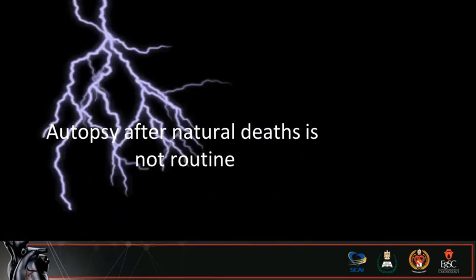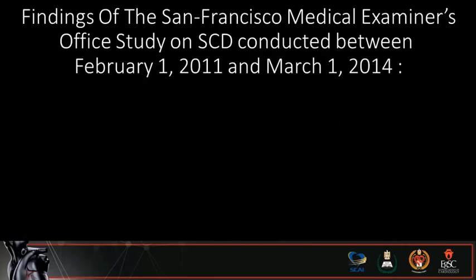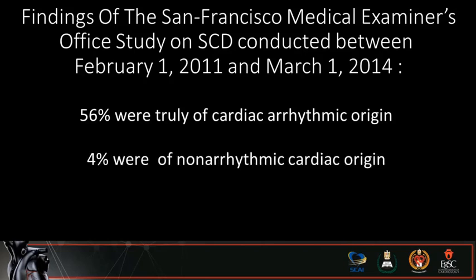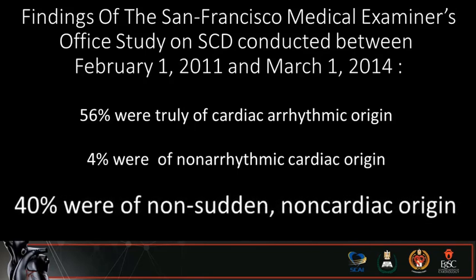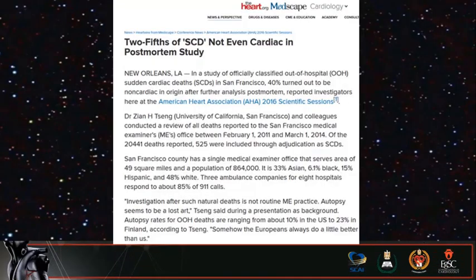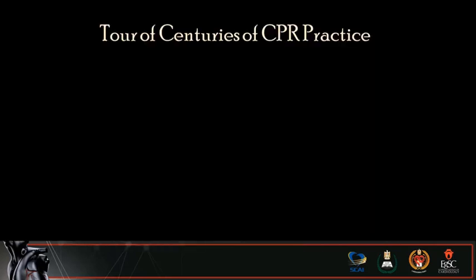Autopsy after natural death is not routine. Not until the San Francisco Medical Examiner's Office decided to conduct a 3-year study on sudden cardiac death. The findings: 56% of the victims were truly of cardiac arrhythmic origin, 4% were of non-arrhythmic cardiac origin, and 40% were of non-sudden, non-cardiac origin. So 2/5 of sudden cardiac deaths were not even cardiac in this postmortem study.